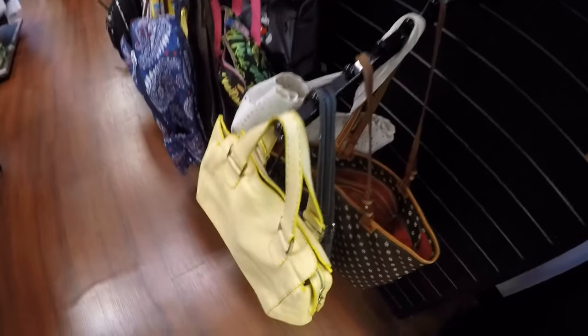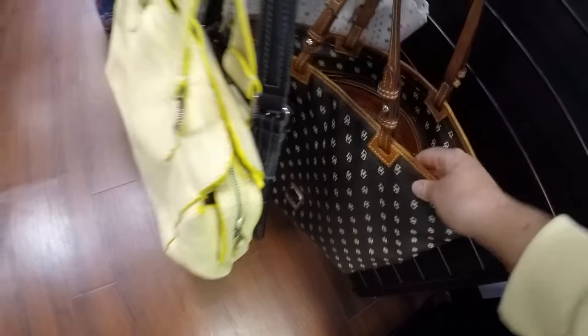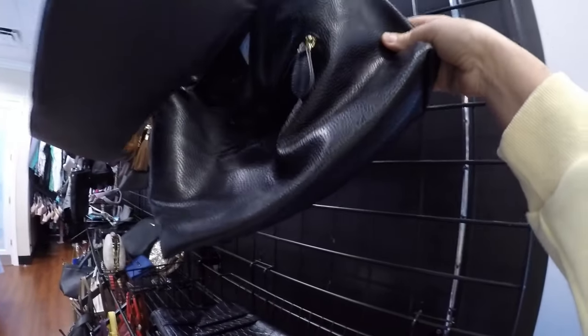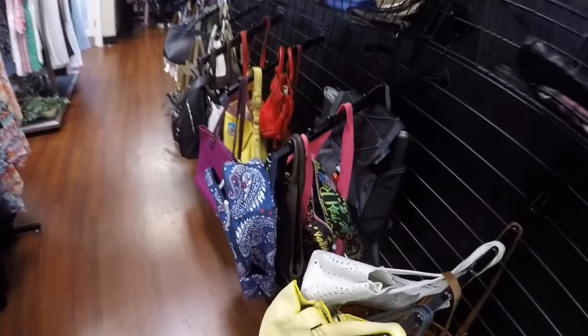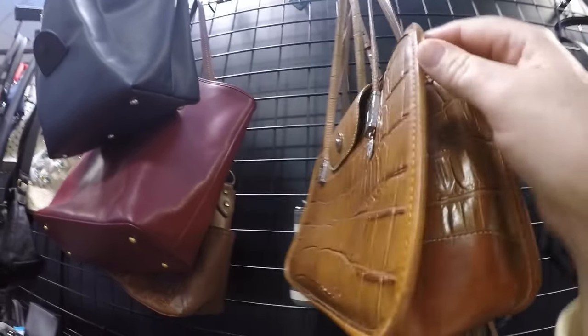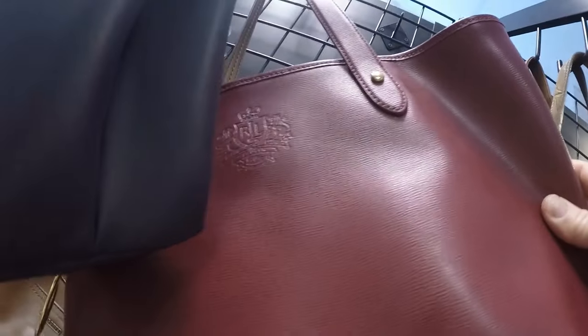As you probably know by now watching the channel, I do collect purses. I don't collect much. Oh, this is a really super nice Dooney & Burke, but it's a little pricey. Yeah, that's crazy. $249.99. One thing about this shop, their prices are a lot higher than downtown, and I don't understand why. It's not like your standard Goodwill where all jeans are $5.99 and all blouses are $2.99. Everything is priced differently, and the manager sets the price. But I'm going to keep looking.